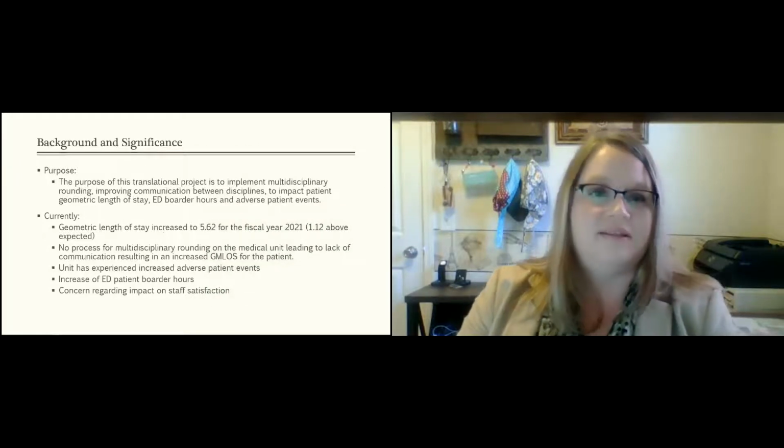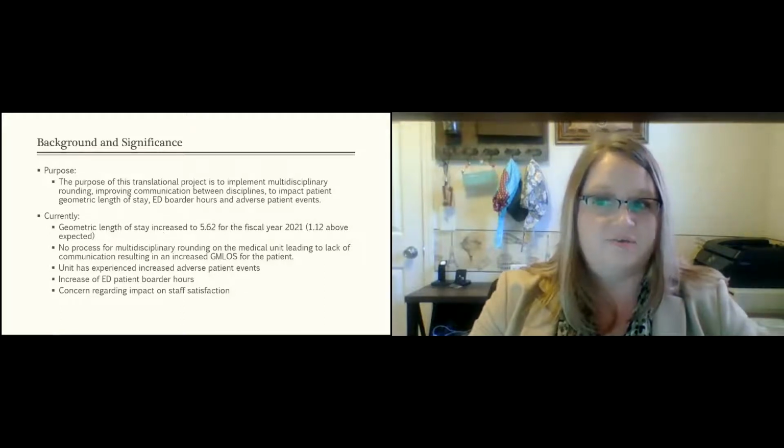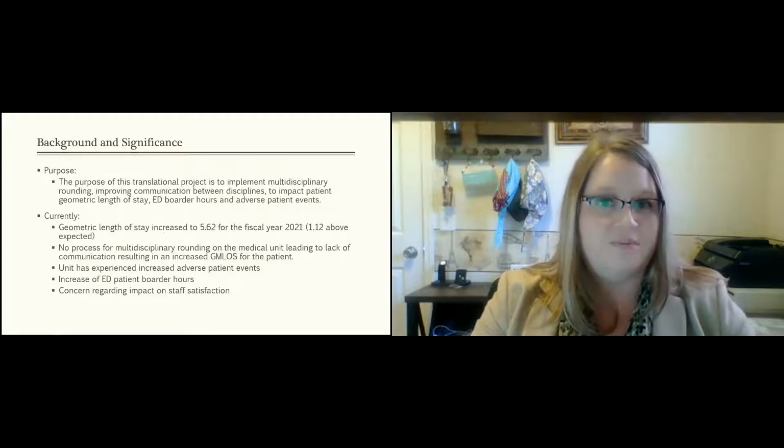The background and significance of this project: currently on the medical unit, S4D, where this project will be implemented, the GMLOS has increased to 5.62 days for FY 2021, which is 1.12 days above expected. The purpose of this project is to implement multidisciplinary rounding, improving communication between the disciplines to impact geometric length of stay, ED boarding hours, and adverse patient events.